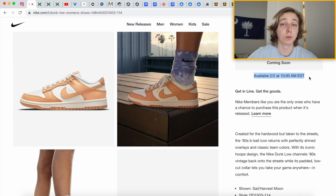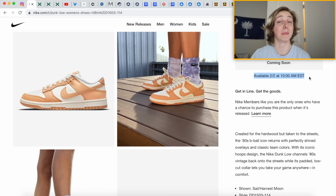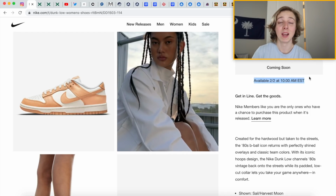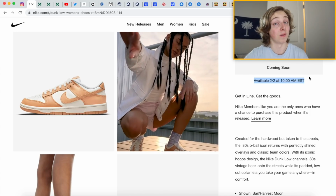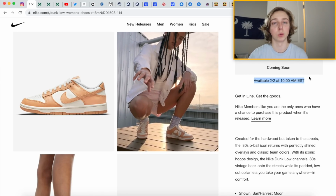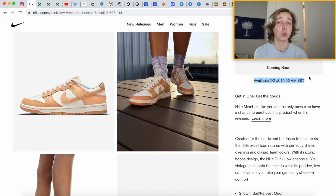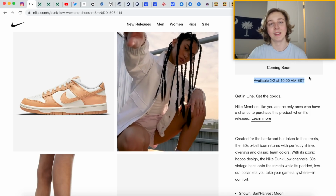But in terms of which one I will be focusing on the most, aside from the Nike Dunk Low Black in the women's and men's sizing, I will also be focusing on this one right here, the Harvest Moon Dunk Low. As I have discussed in previous videos, this is a very, very good hold for the future. Along with many other women's dunk lows, they tend to be decent holds after they release at all their locations. So once this one has all its pairs drop in the US, I expect this one to go up after release day.